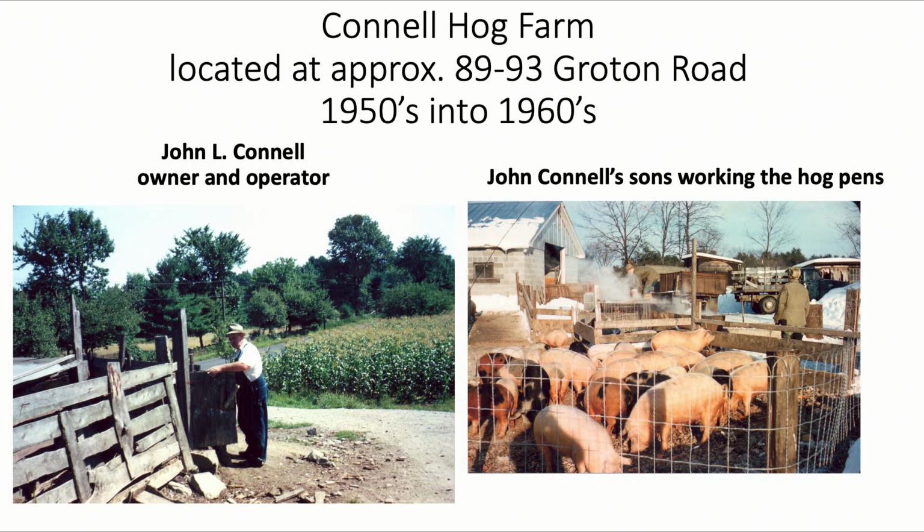Now let's move further down Groton Road to the Connell Hog Farm, which was located at approximately 89 to 93 Groton Road in the 1950s and into the early 1960s. On the left-hand photo, you see John L. Connell, who's the owner and operator, and on the right-hand photo, John Connell's sons working the hog pens.